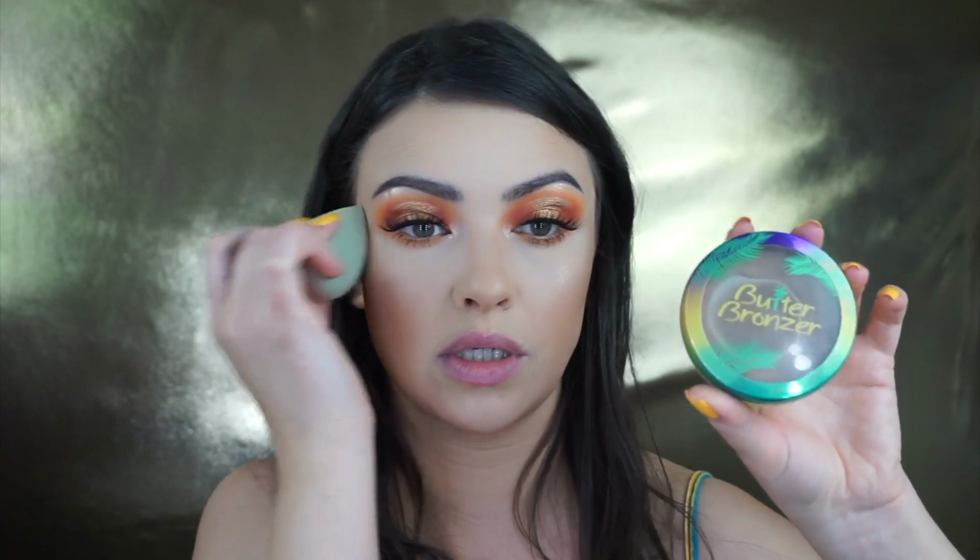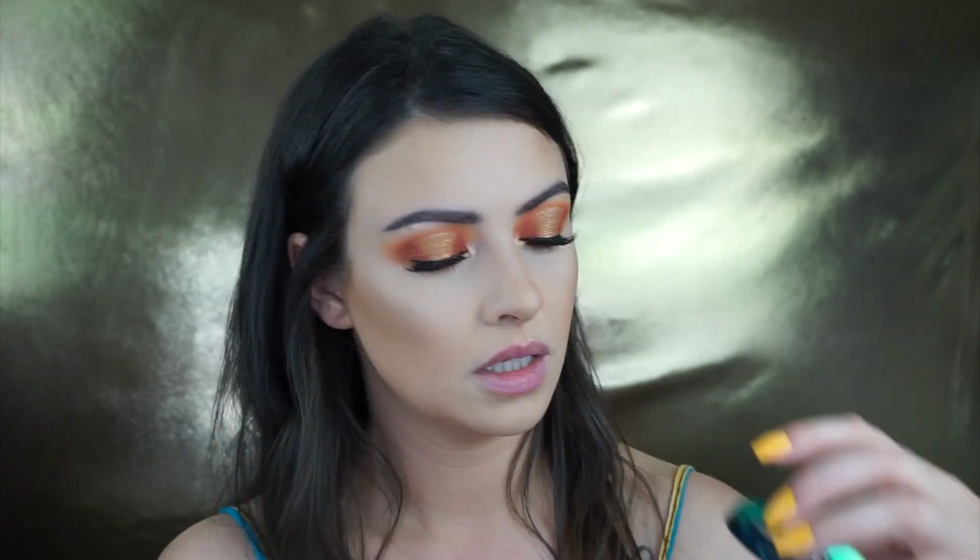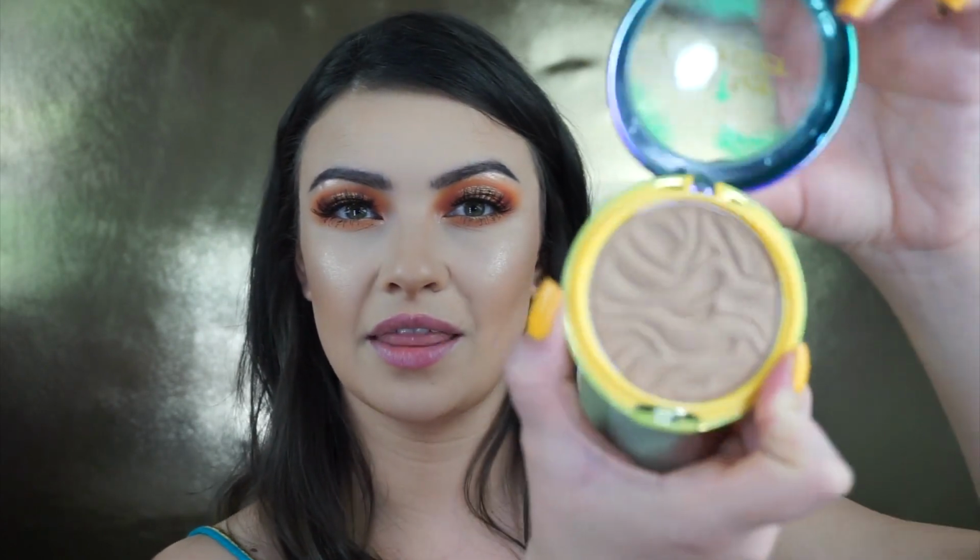To bronze my face, I always use my butter bronzer, and this one is almost gone. And finally I could find a new one. This is so fresh, look at this, fresh and untouched, because I haven't touched it yet. It smells amazing. This is the bronzer that I reach for every single day. I love it. It's such a good bronzer.